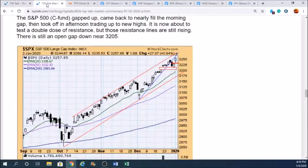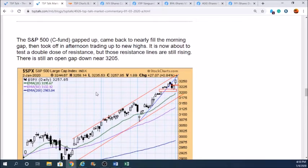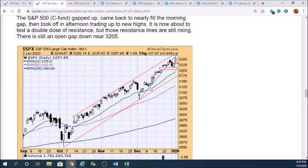Moving on, as you can see here, we're going to go over some very general commentary. The S&P 500 C fund does have an open gap here. We could see it come down and try to fill that, but we don't know just yet. We'll have to wait and see. A guy named Tom does this commentary and puts these charts together, by the way.